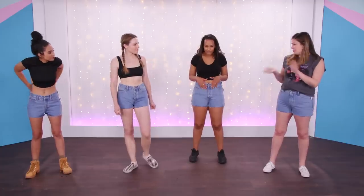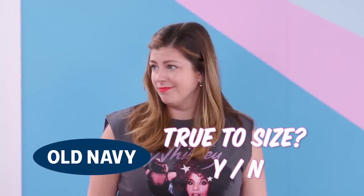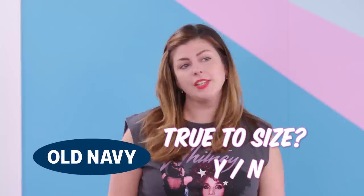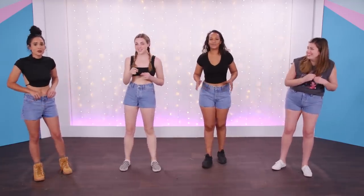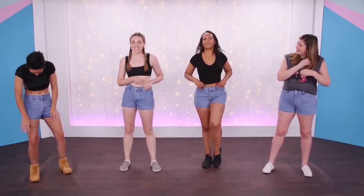So as a group, do we think true to size in the middle? What do we think? No, I don't think so. Just because for a 4, these are kind of loose, and that's shocking to me. All right, so Old Navy, we love you, but do better in your shorts, because we don't think these are true to size. But I will be coming back for these. I do like these. I'm probably going to take them. It's not that we don't like them or you. We love you and these shorts. Old Navy, I love you. Don't let anyone tell you different.